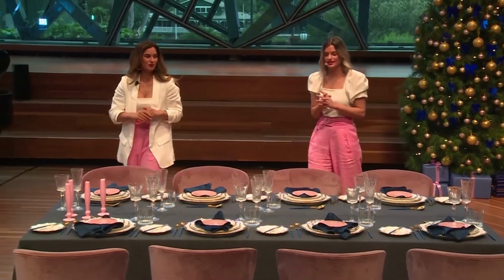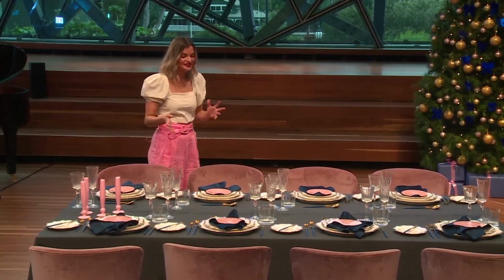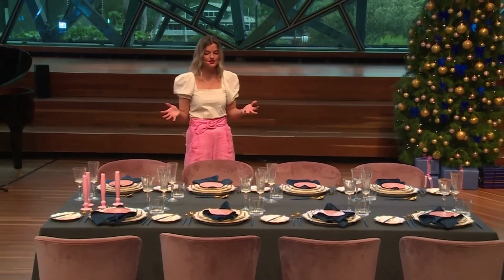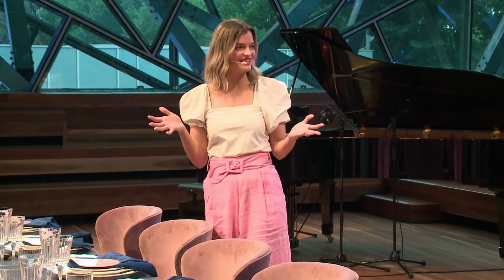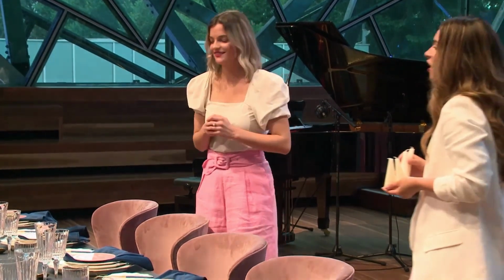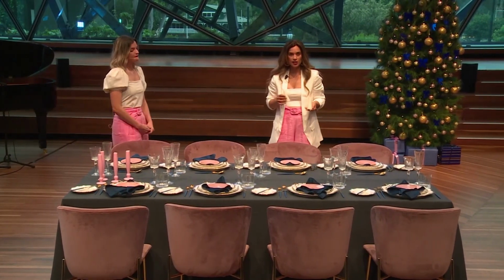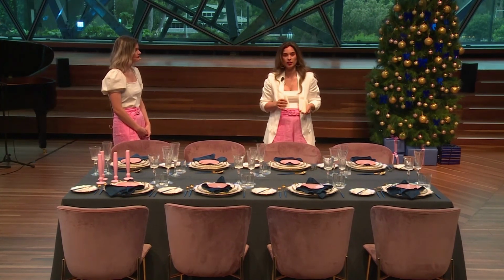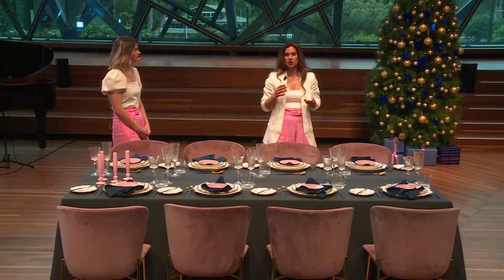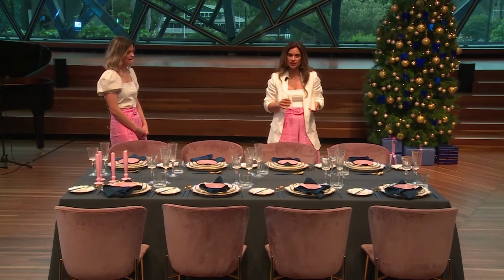So after this, I'm going to get the other candles. We want to create a mood with your Christmas dinner, so of course we're bringing in candles. We have candles in all our events. They really create that ambience that we love. A mood maker. We love a good mood maker, and we also love a candle that adds to the design. We don't just want something twinkling. We want something beautiful to look at, something that adds to the table.